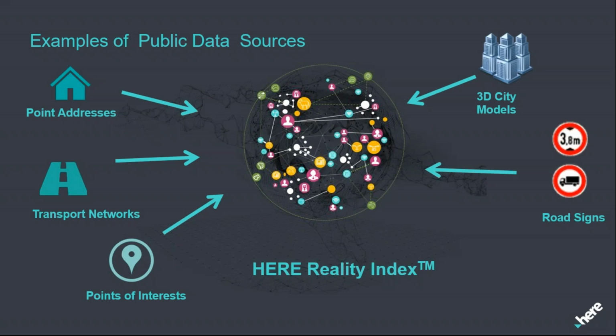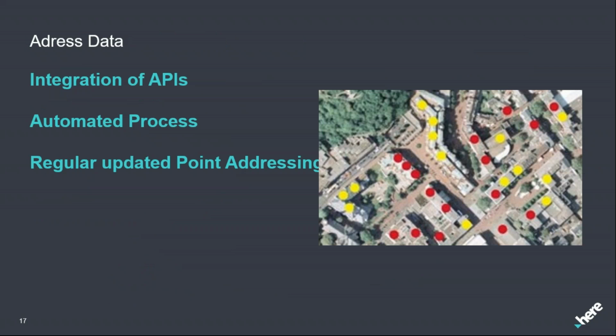For example, address data, sometimes we have already access to APIs, where we can really easily download the whole data sets, and we can put them into a process. It's also not going every time to the web page, downloading the data, which really helps us to regularly update point addresses. But this is only available for a few cities, not really on a large scale.